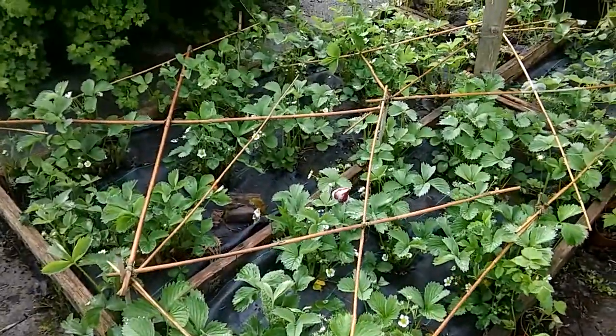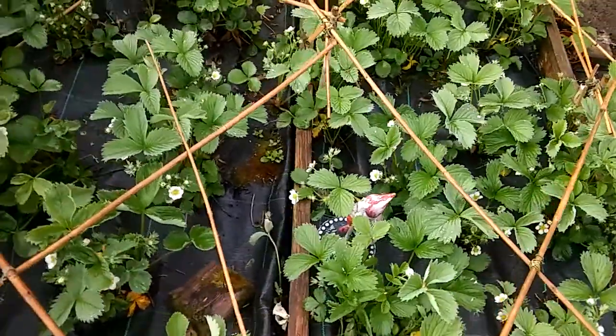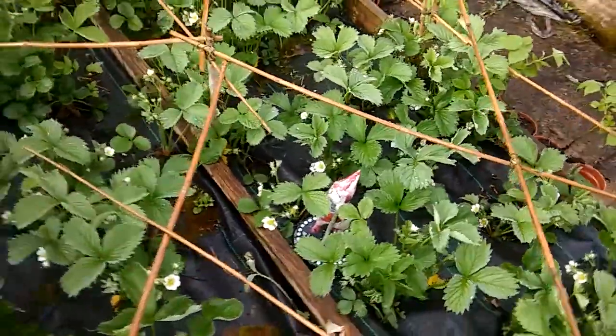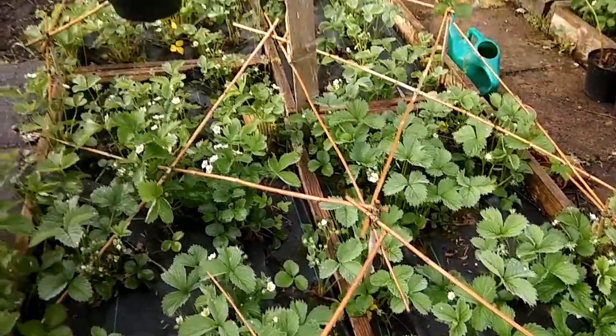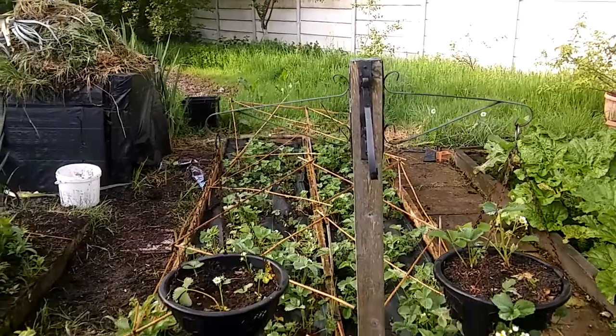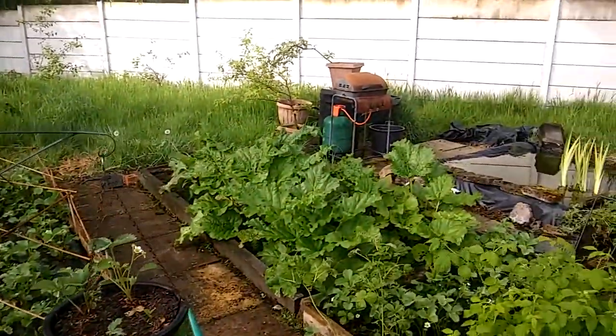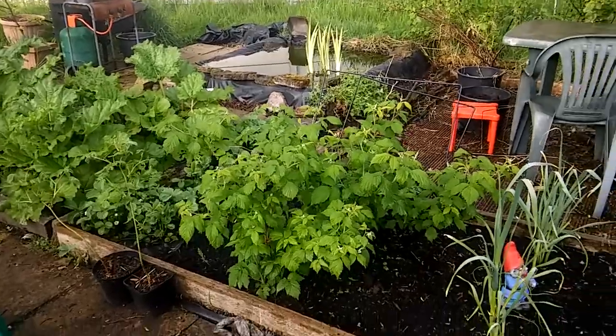The strawberry beds have now been weeded completely. There's the gnome I was talking about before, my little dancer. You can see her from this side. No, you can't see her. She's hiding in the leaves, never mind. But all the weeds, etc. have been taken out of there now. That's all nice and clear. Rhubarb is doing fantastically. That is my grandson's garden bit there.